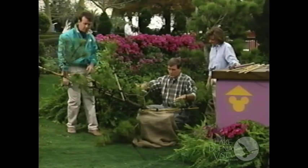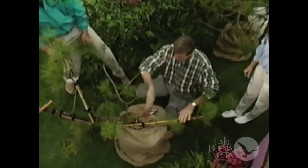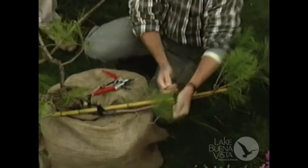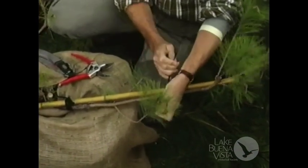Once we get the trimming completed, then we also have to tie them, right? To create the shape. We're actually bending, manipulating the branches in certain ways. Can you tie them too tight? You can tie them too tight, and it'll create a girdling effect.